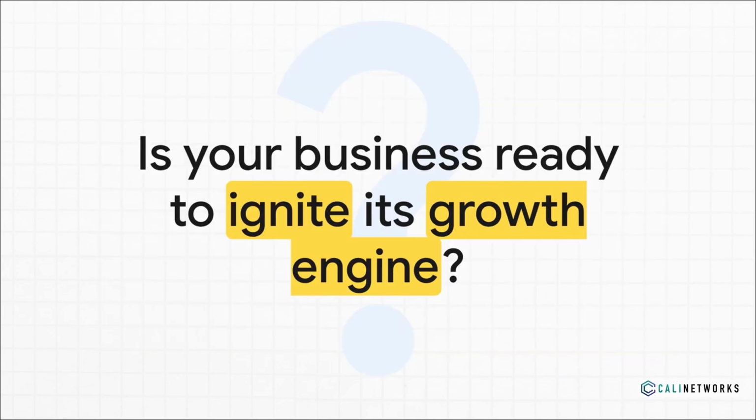So the only question left is the one you see right here. We've seen how PPC can ignite, sustain, and accelerate a business. The real question is, is your business ready to start its engine?